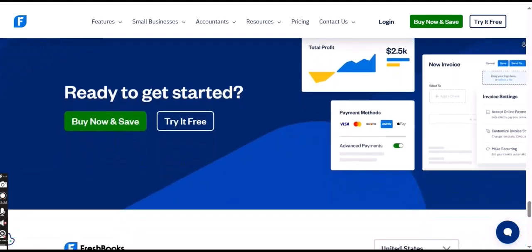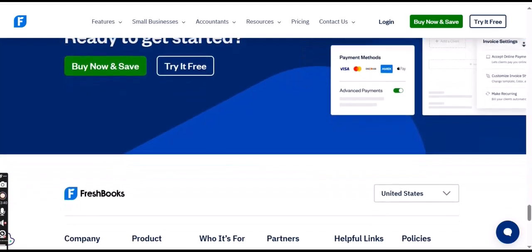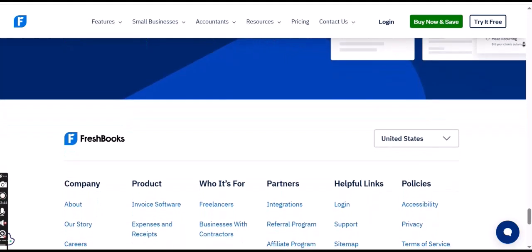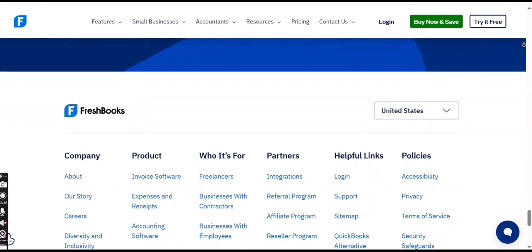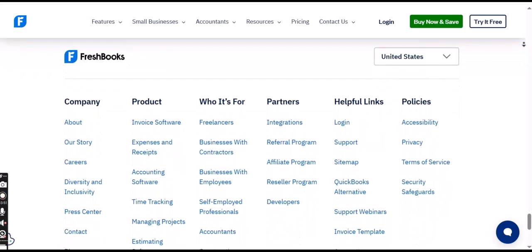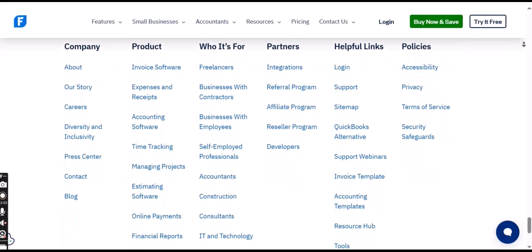This is a massive time saver and helps maintain a consistent cash flow. Client retainers. For those working with clients on a fixed budget for a set period, FreshBooks supports retainers. You can bill a client upfront for a certain amount of hours or services and then track your work against that retainer. Flexible payment options and faster payouts.